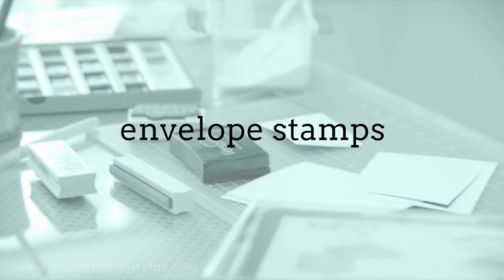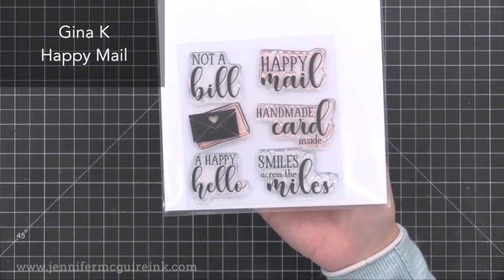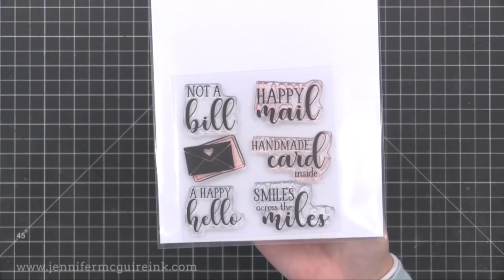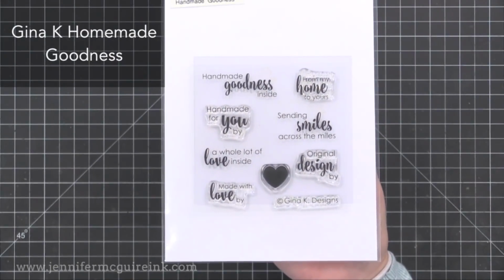Okay, so let's cover a few envelope stamp sets. We spend a lot of time making these cards. We should really make our envelopes look nice too. The first two are from Gina. This is the Happy Mail stamp set. I've used this on so many different envelopes. I like to white heat emboss it on a color envelope, and I love that little envelope with the heart.